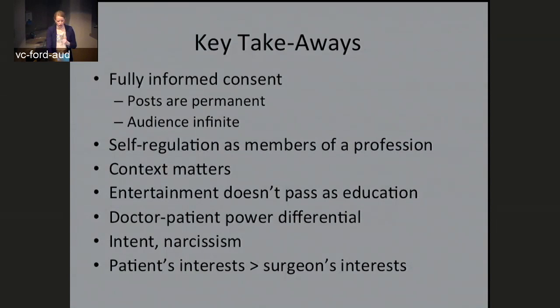Entertainment doesn't pass as education. We have to remember the doctor-patient power differential and do everything we can to mitigate that effect. And obviously, check your intent, check your motives when posting on social media, especially if it has anything to do with patients. And then again, the patient's interest should always outweigh our own. That's the reason why doing it correctly is important.